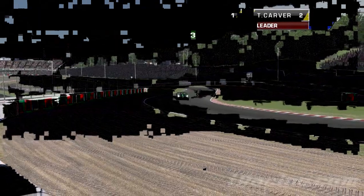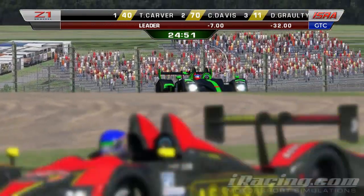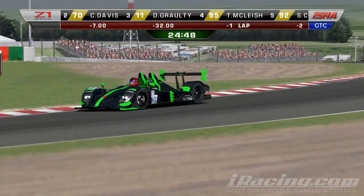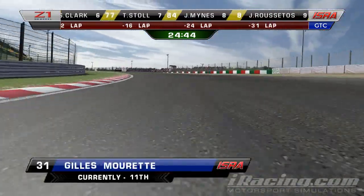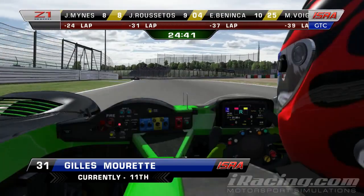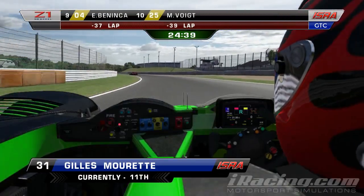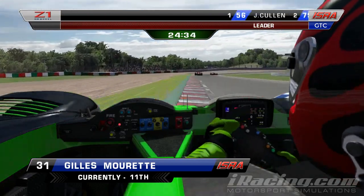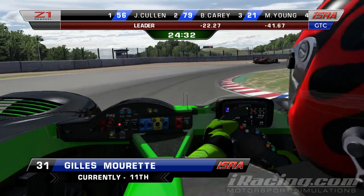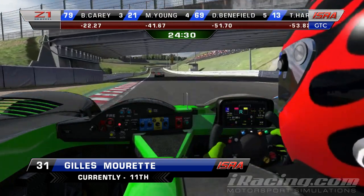Yeah, that will be interesting to see, as we know that the GTs are most likely, they definitely are, on a one-stop strategy. Hopefully both of those three drivers that are looking to take a victory right now. Corey Davis is the closest one to challenging Todd Carver, but Gralty is, well, he's not out of contention, but with the race winding down, it's looking more and more like he will be. But it'll be interesting to see if they get the fuel consumption they need.